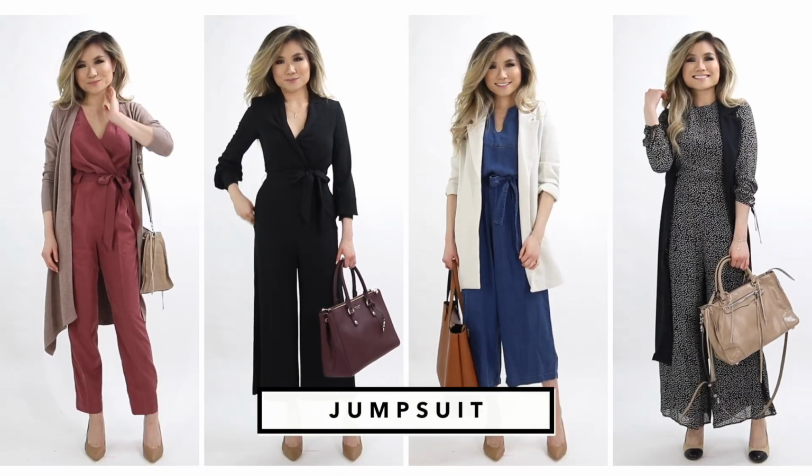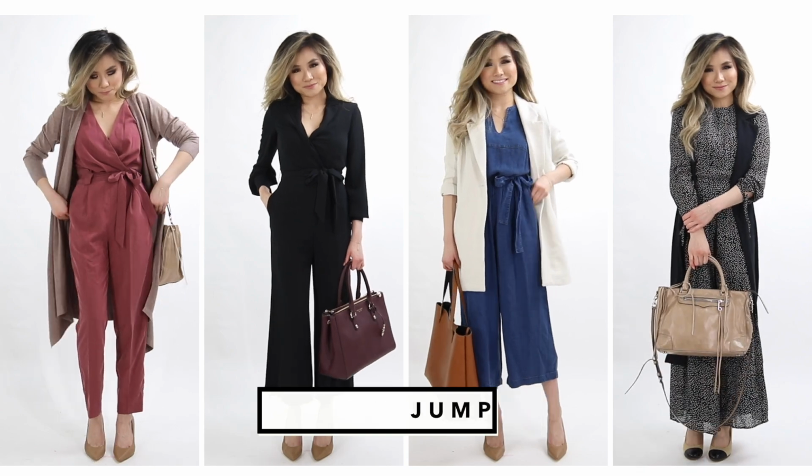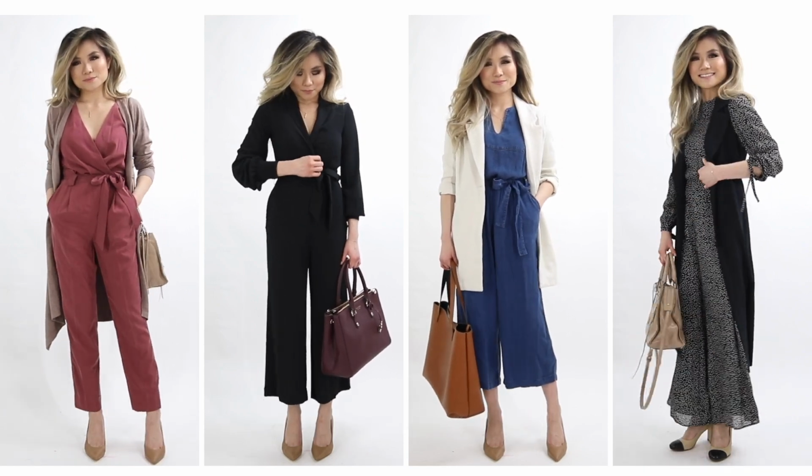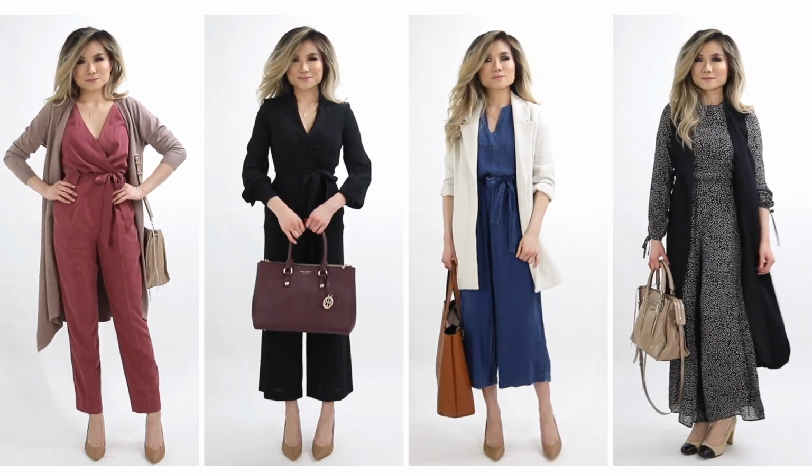Idea number 3, don't be afraid of it. This is something I've been so into and I actually think is getting really into style right now. It is a jumpsuit. Just like a dress, a jumpsuit is an instant outfit. You can throw that thing on and be right out the door.